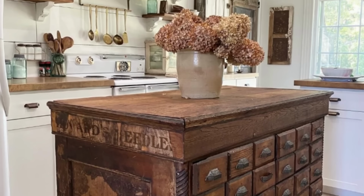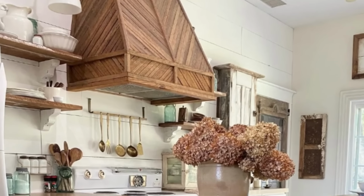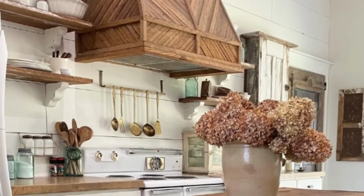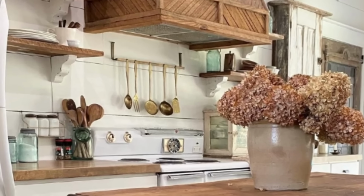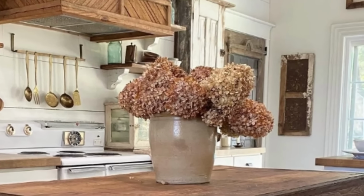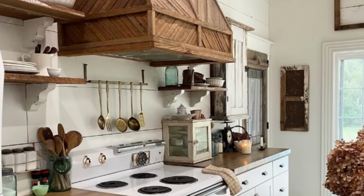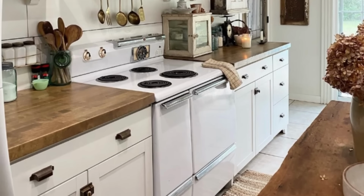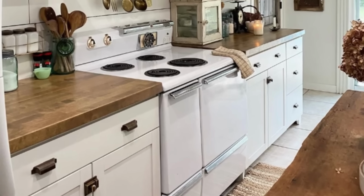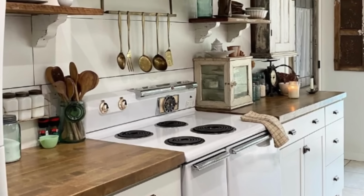Farmhouse sinks. Install a large farmhouse sink in the kitchen for a practical and rustic focal point. Rustic open shelving. Replace upper cabinets with open wooden shelves to showcase rustic dishware and decor.